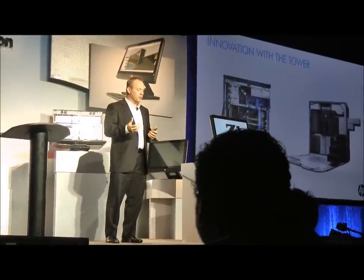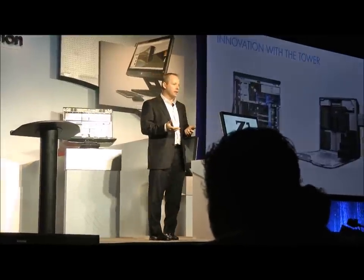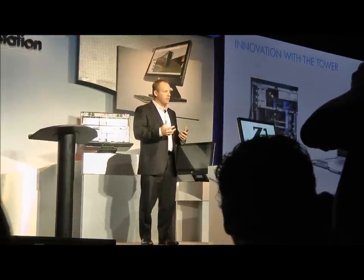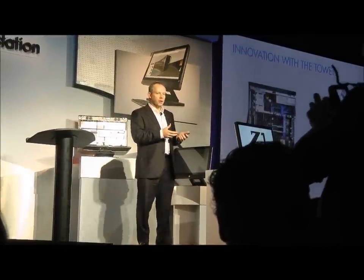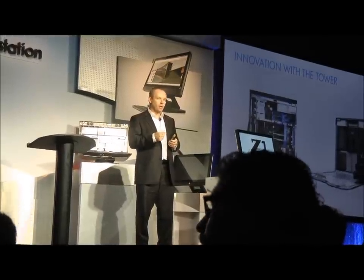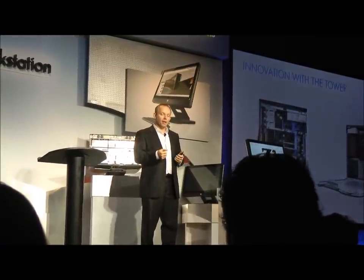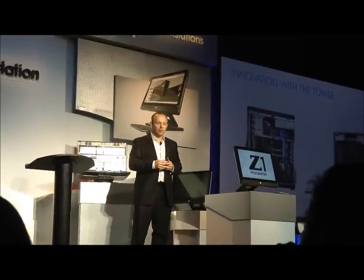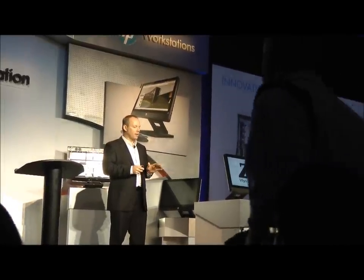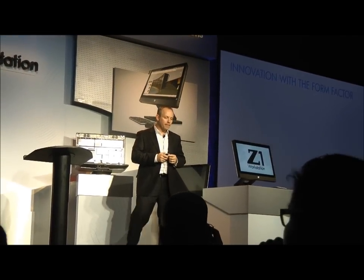And you guys saw a demo this morning of how versatile and tool-free and serviceable the Z800 is compared to other alternatives that you see out in the marketplace. And again, all of that innovation came not just from our wonderful engineering team, it came from customer insights. We spend an amazing amount of time working closely with our customers to understand their needs and get an understanding of what they need to do, and that's led to a lot of the innovation that you see here in our workstations. And tomorrow you're going to see a little bit more about what we've got in store for you for the 2012 workstation tower lineup.